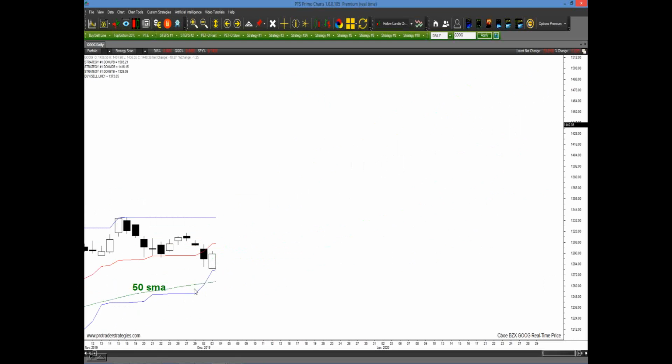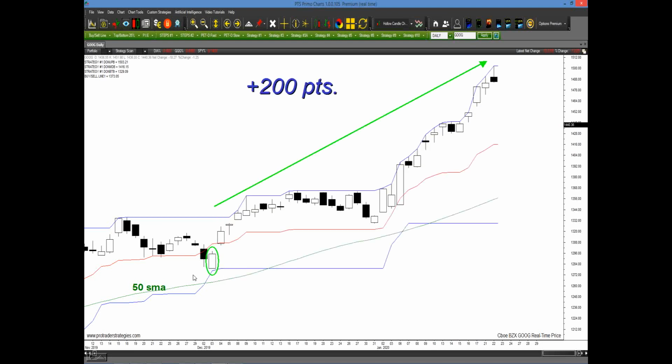The same principles apply. We're above the 50. We start to sell off and touch the middle line. Now we have our complete bar that is completely below. Now it doesn't matter if it's touching the lower. We just do not want it touching the rising middle line. So that's our valid setup bar. You could have bought some calls way out of the money if you wanted to. And it went up 200 points coming into mid-January, okay?